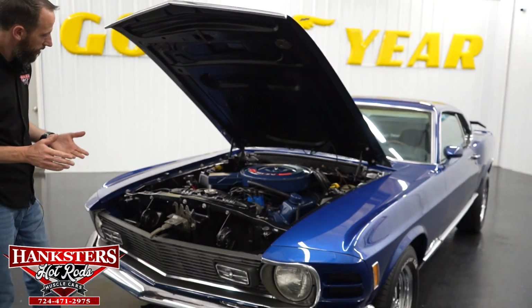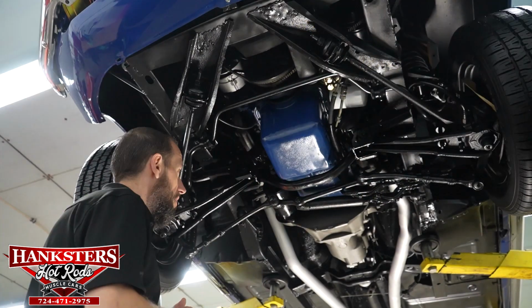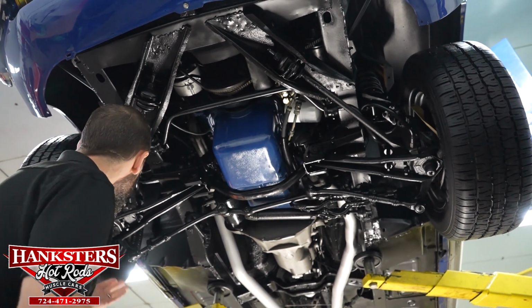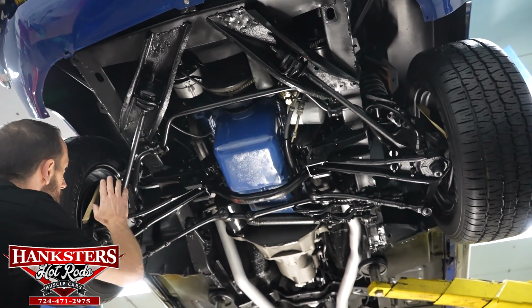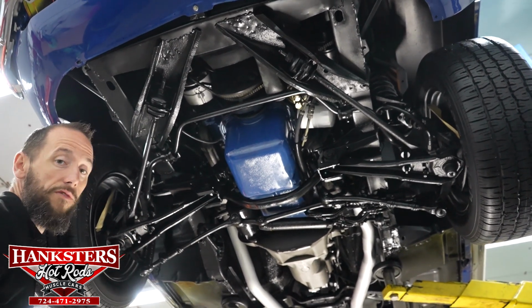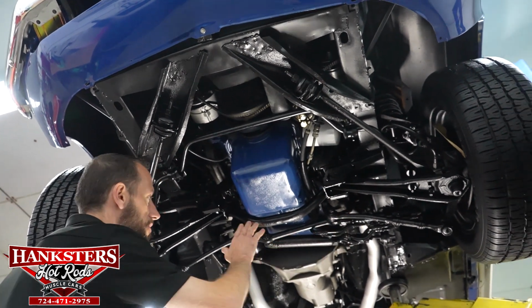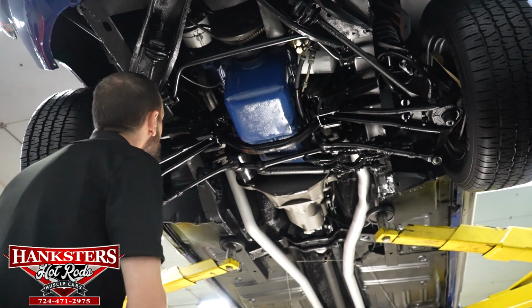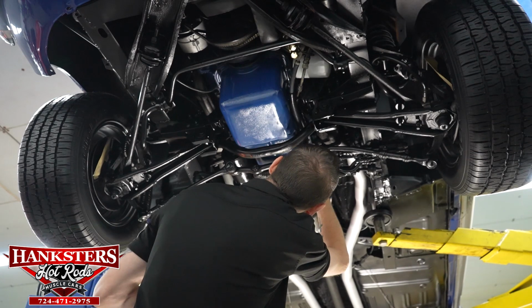What we're going to do now, guys, we're going to put this up in the air. We're going to show you how nice the undercarriage is. Hey guys, we've got our Mustang up in the air. We're going to do our undercarriage review as we always do. Starting at the front, your suspension, your lower control arms, upper control arms, and so on look to be of a stock style. We do have disc brakes on the front, drum brakes on the back. Our belly bar here, nice and solid. That looks really good.